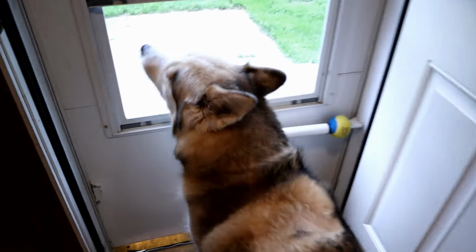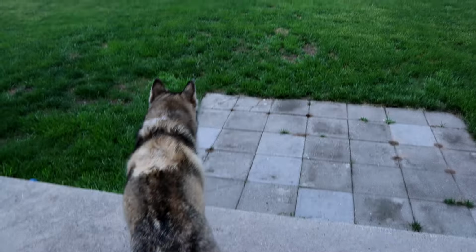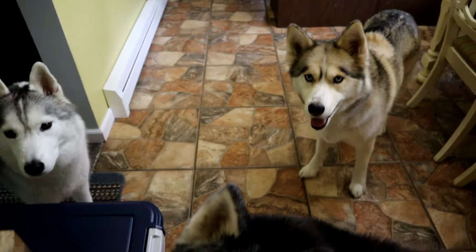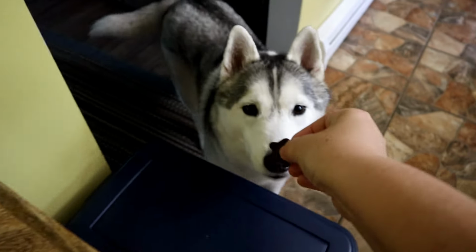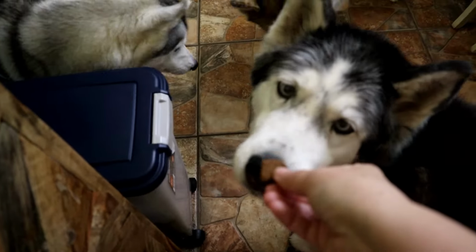After quite a bit of convincing, Shelby usually goes outside and joins the others, at least for a little bit. Once they come back inside, it's time for a treat, because in this house you can't go outside without getting a treat when you come back in. So everybody gets a treat, and then we get ready to start the next part of our morning routine.